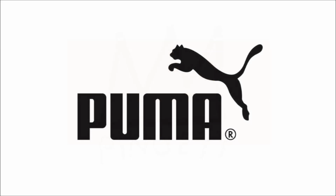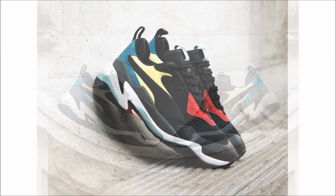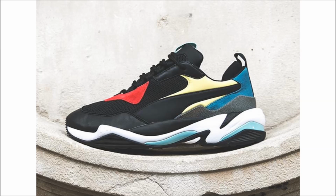Let's start today off with Puma, and if you're waiting for the dad shoe trend to die, do not hold your breath because that's not happening anytime soon. What we have here is the new Puma Thunder Spectra, which is Puma's latest trend-relevant bulky silhouette inspired by Puma's 90s running archive and Alexander McQueen collaborations.